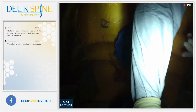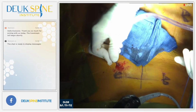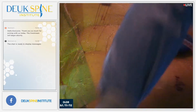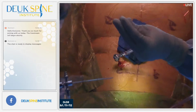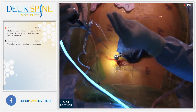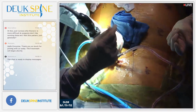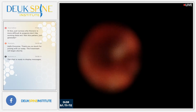Okay, we've got our tube, so we have our access. I got the pedal. We're good. We're going to do this right side, and then we're going to do her piriformis muscles. So we're going to be done in probably, hopefully, about 10 minutes here. And then we'll end this stream and we'll go on to the piriformis.